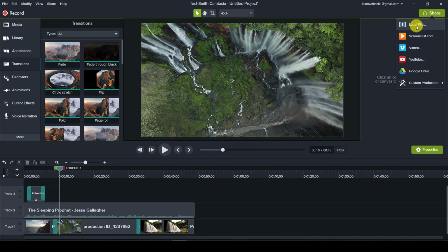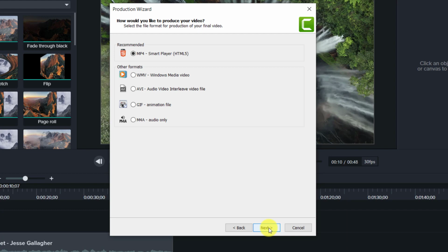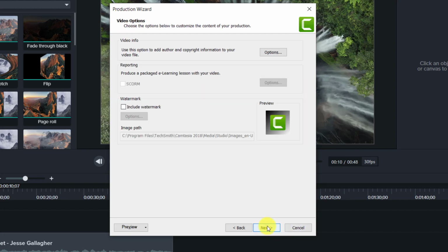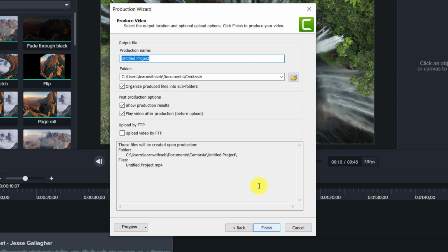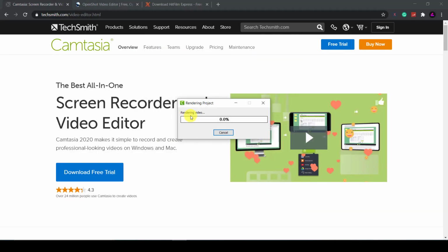And then this is where you choose your settings. I'll just click next, make sure it's MP4. Click next, next. Go through the settings and then save it how you want. Click finish, and then that would render the video and export the file. So that's exporting now.